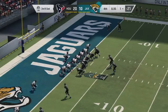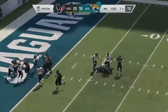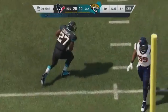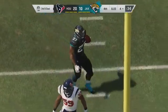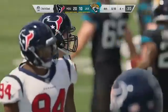Another shot from the 1 on 2nd and goal. They'll try to punch it in with Fournette. And forget about finding a lane. He barely had time to look up before he was planted in the backfield. That'll wind up going for a loss of 4. And that'll make it 3rd and goal.